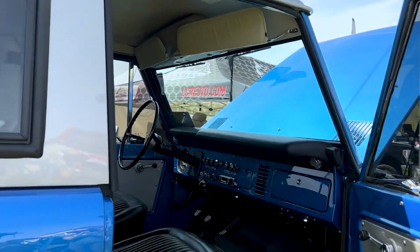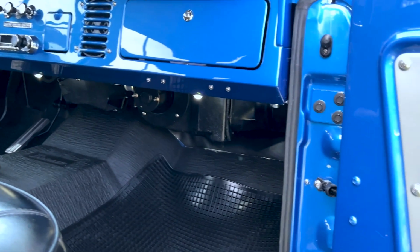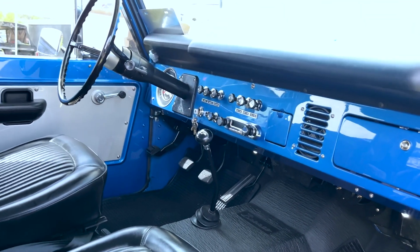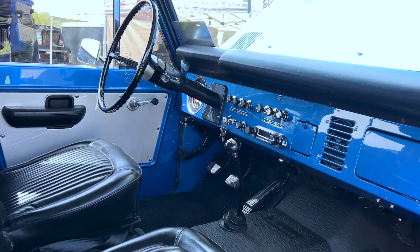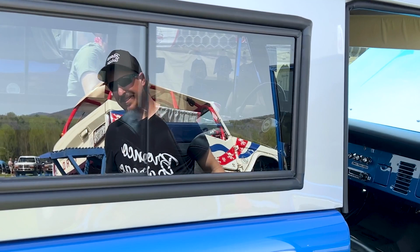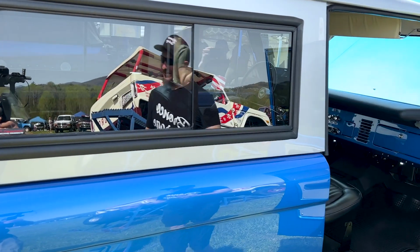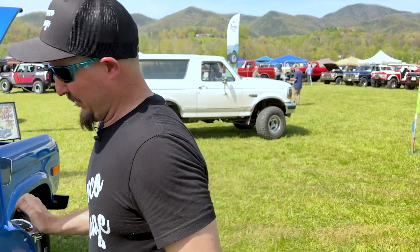Look at that, modern door checks. 3-speed on the tree. It's got a J shift because it's a 73. And you'll notice some of the cool features on this, like interior lighting. It's also got some slider windows on the rear side windows, smoked glass. Very cool. Like I said, it's pretty stock, but it doesn't have stock paint and it doesn't have everything stock, so it makes it a little more modern. Fun to drive for sure.